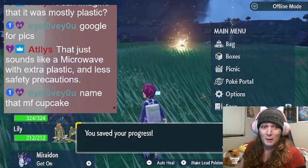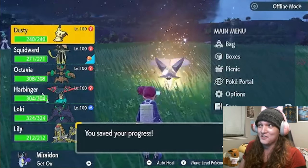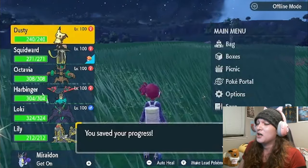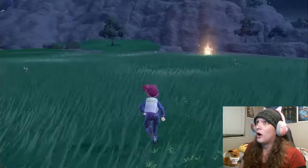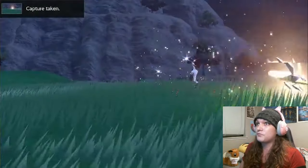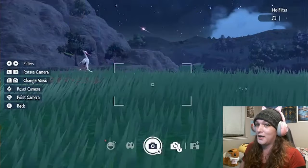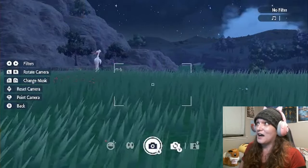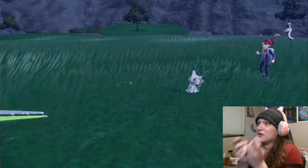Name that Cupcake? I think I have to name it Cupcake because we were talking about Easy Bake Ovens. Oh my god! Yo, that looks so crazy! Wait, no, get over here! Whoa, whoa, whoa. I need to take so many pictures of you, oh my god! Guys, that's the shiny Tera! Hang on, I need to get a better thumbnail shot than that.